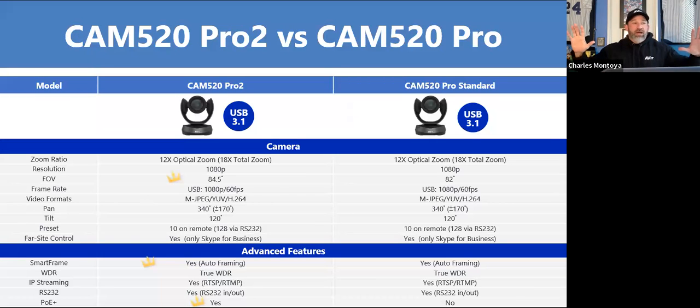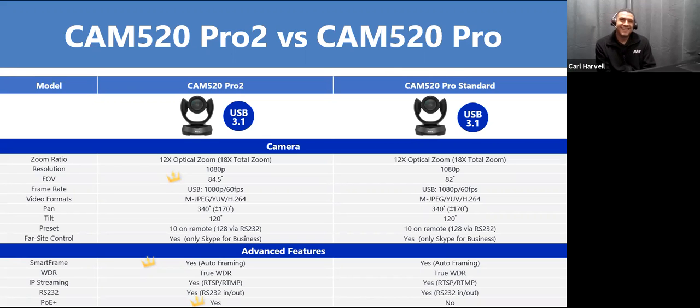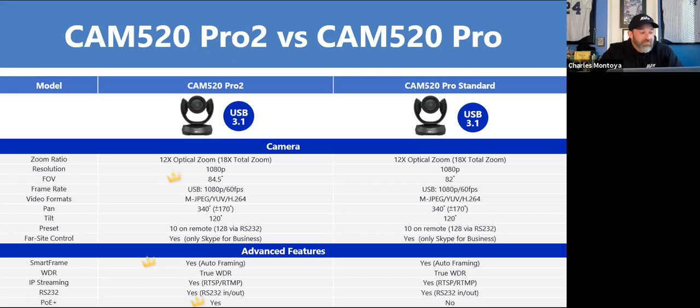So I have a graph here just to show everybody, right? So once again, CAM520 Pro, CAM520 Pro2. Optics, the exact same, 12x optical zoom, 18x digital zoom. Resolution 1080p. Okay, we're going to confuse some people. Charlie, your field of view went from 82 degrees to 84.5 degrees. What's up with that? Okay, the camera lens did not change at all.